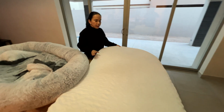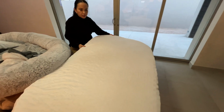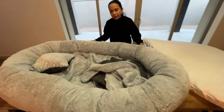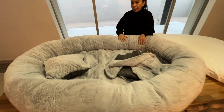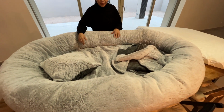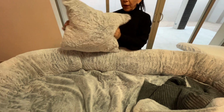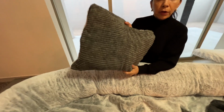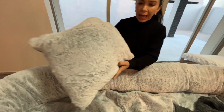As you can see, this is the underbed. It's really big. And then this is the bed. It's really big, so you can sleep with your pet. Then it has a pillow, a really soft pillow. It has two colors, like gray, dark gray, and then a lighter one.